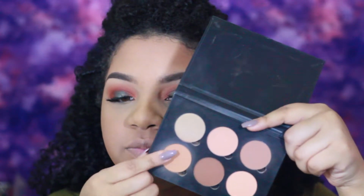So now that we are through with that, I'm just gonna go ahead and contour with my favorite contour palette right now, and that is the Anastasia contour kit in medium to tan. I'm just gonna go ahead and use the shade Nutmeg. Literally, that is my favorite shade out of this contour kit, and that's literally all I've been using in 2017. So for contouring, we're just gonna go ahead and use the Morphe R14 brush.